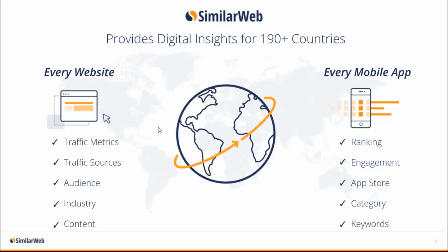Similarweb provides insights on every website and mobile app in the world, analyzing at the level of a website, an industry, a keyword, or an app category. We provide traffic data, traffic sources data, as well as engagement, audience, and many other types of metrics.